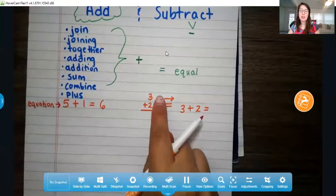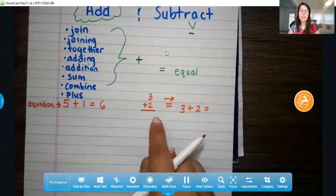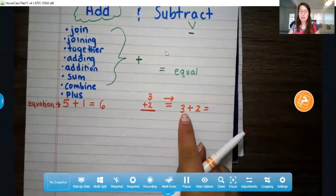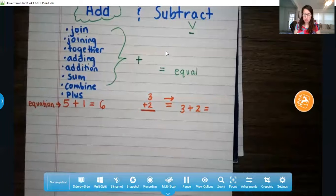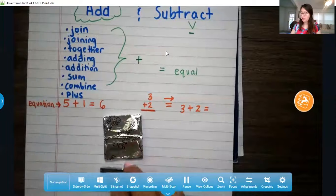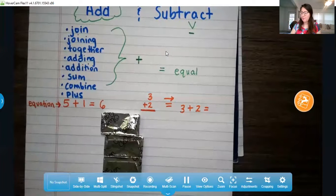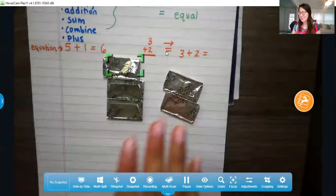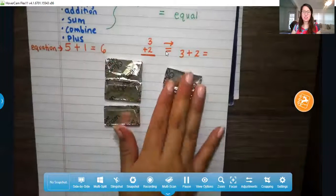I'm adding 3 plus 2, and then this line right here just means what is it equal to? So it means the same thing. 3 plus 2 equals. So I have 3 chocolates. I started with 3 chocolates. My friend gave me 2 because it's my birthday. It's actually not my birthday, but let's say it is.